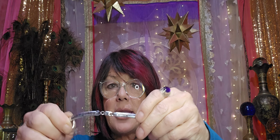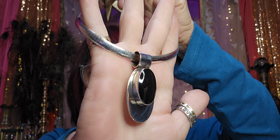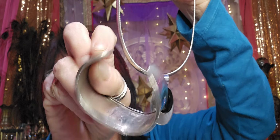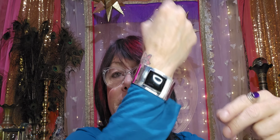While I was out today, I did find this. Now, these came from two different vendors. This Omega chain came from one vendor, sterling, very nice Omega. And I put this on there. It's sterling silver and onyx. And it actually came with this big, huge cuff bracelet. And it's really nice. It's very, very nice. Very substantial.